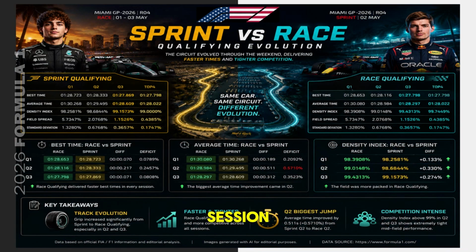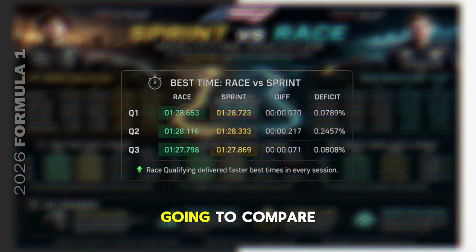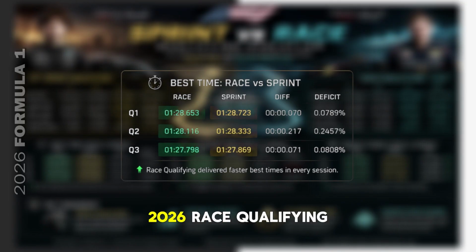The best qualifying session we have been using throughout this analysis was the race qualifying session from the Miami Grand Prix 2026, which we previously compared against the equivalent race qualifying session from the Miami Grand Prix 2025. Now we are going to compare the Miami Grand Prix 2026 race qualifying session against the sprint qualifying session from the same Miami Grand Prix weekend in 2026.